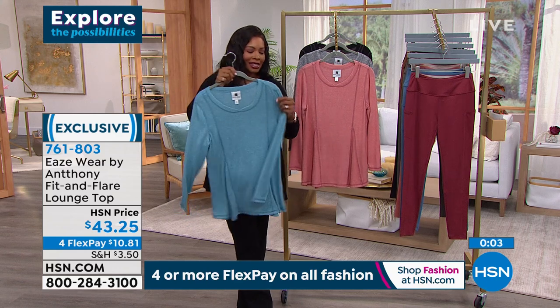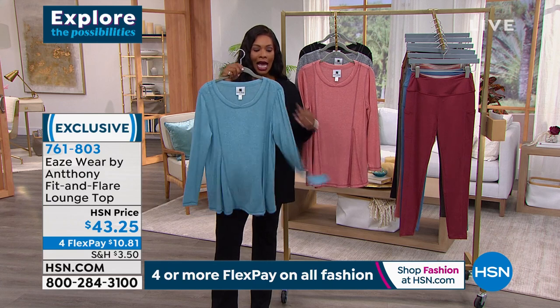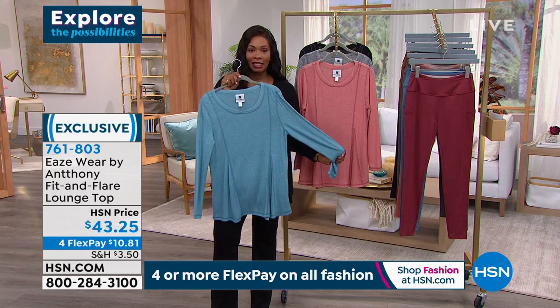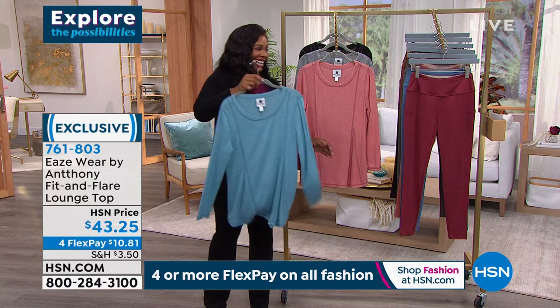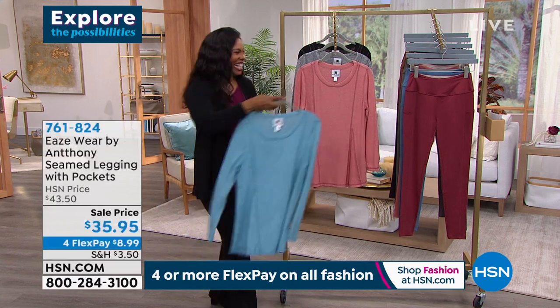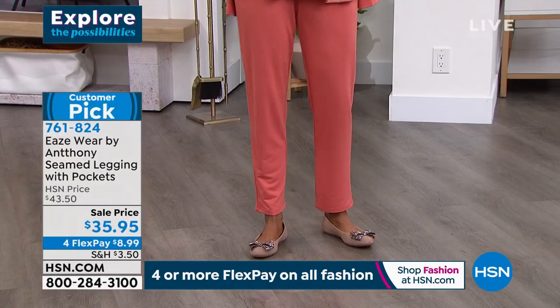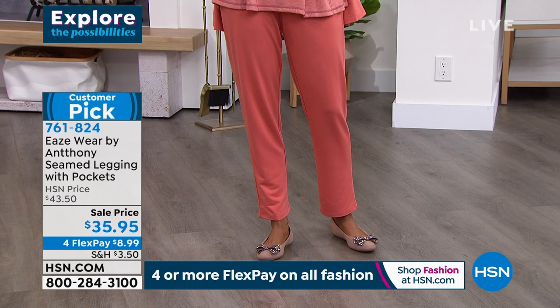And I wouldn't say it if it weren't true. I cannot wait for you to feel how amazingly soft this is. You're going to write to Antthony and say, I want an entire wardrobe made out of this material. Antthony, get ready for the mail. And that robin's egg blue is so pretty. It's like the hope of spring.